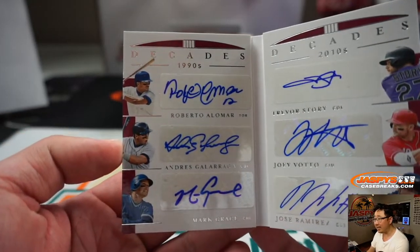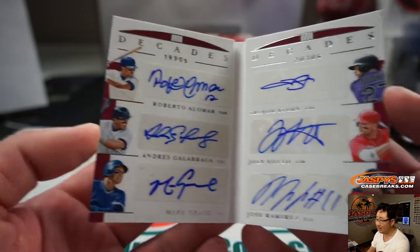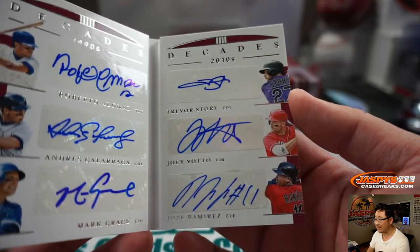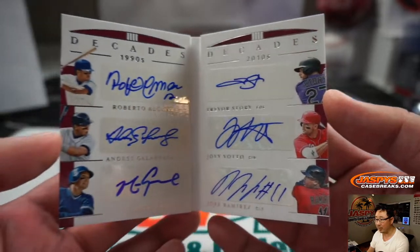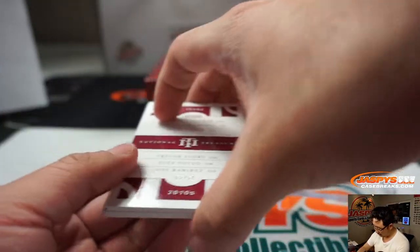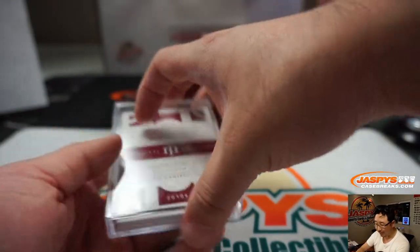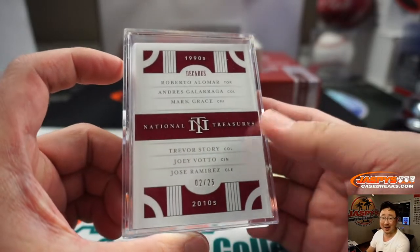There you go. There's your 1990s, guys. Rex all about the 90s. And there's the 2010s, guys. Trevor Story, Joey Votto, Jose Ramirez. Look at that. Rex may not hit often, but when he does, it generally tends to be in a big way. There you go, Rex. Congrats to you, man.